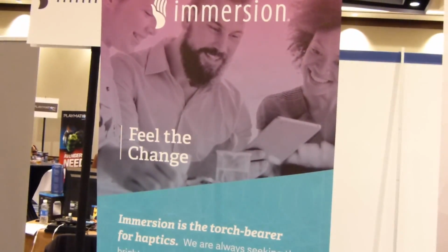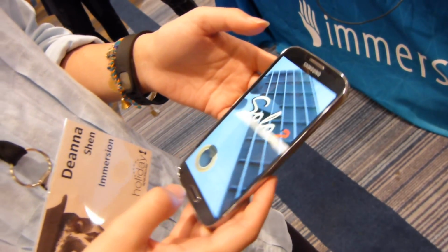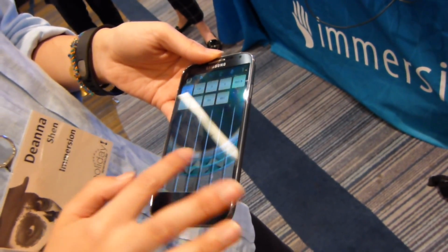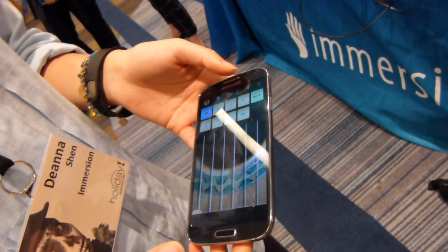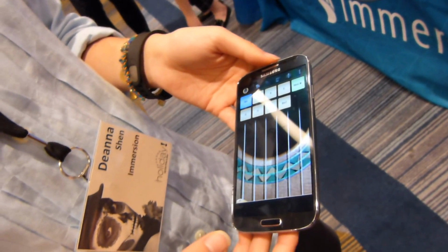Hey folks, it's Max with PhoneArena.com. When you're playing a game or feeling the haptic feedback on your favorite smartphone while playing Angry Birds or Solo 2, for example, have you ever wondered why that stuff works? Well, that is what this company Immersion does, and Deanna is with their business development team. She's going to share with us a little bit about why we feel what we feel when we use our phones every day.